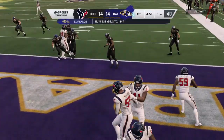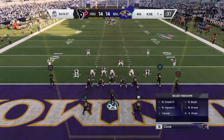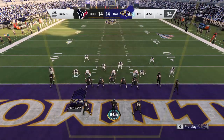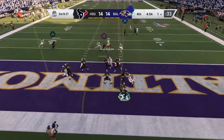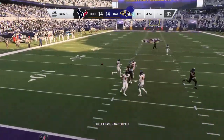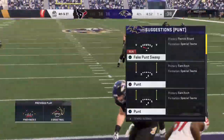They try to throw on second down, but this one is incomplete. We've seen good cover skills on display throughout this game, really from both teams. And there's another nice example there of them making it difficult to complete a pass. Now a third down throw, but it misses the target, incomplete. The defense did their job.